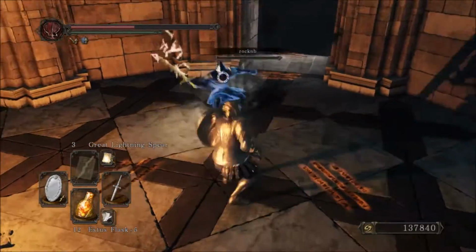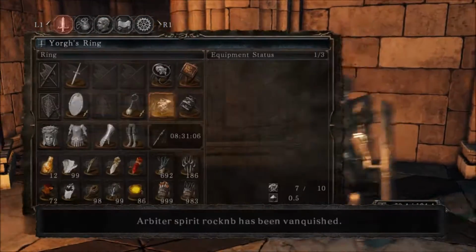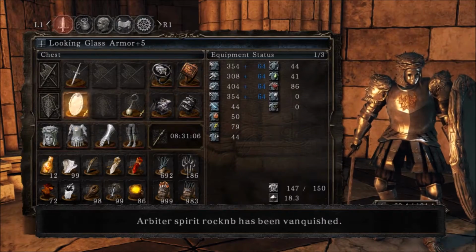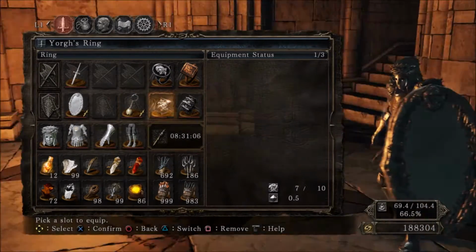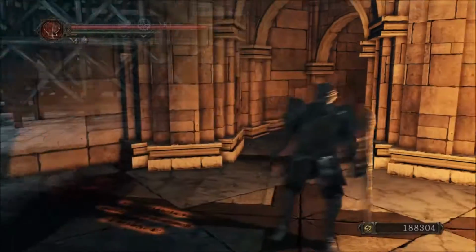This poor guy. There's that thrust. That's so nice. Let's see where our Yorg ring is. See, it's actually not losing that much durability, I guess. I guess it's losing as much as everything else, but I think it can last a fight. I think it's worth having. We'll see.